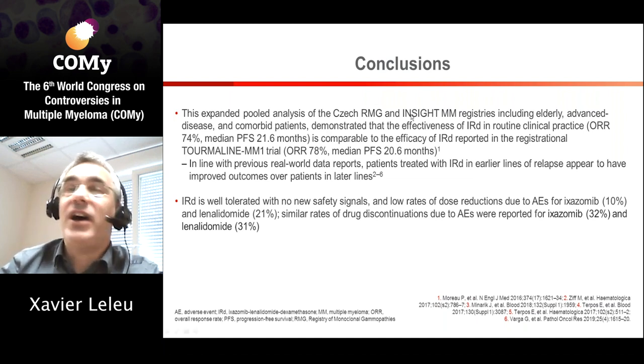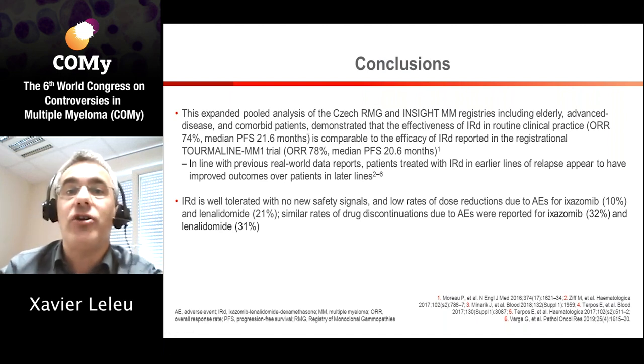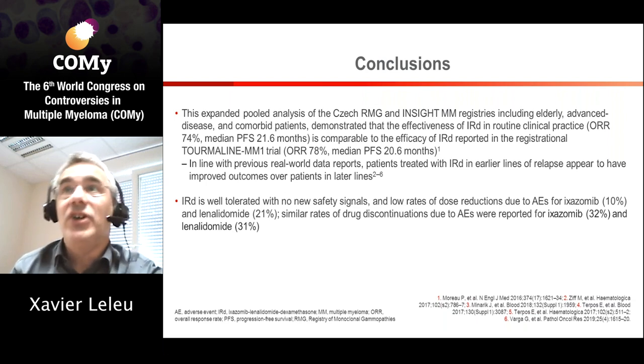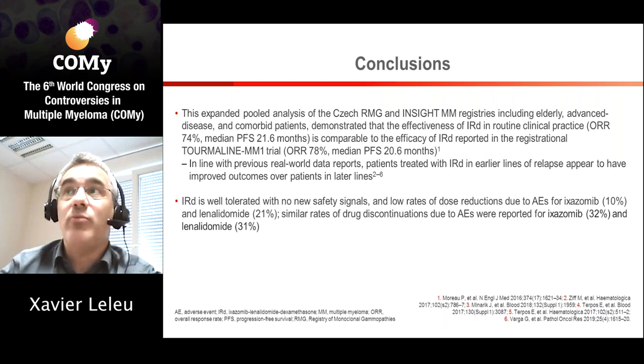In that registry, we had all types of myeloma from the relapsed refractory setting, and notably including elderly patients, advanced disease, comorbid patients. So really it's an all-comers registry. So it's a very nice picture of what the real life is about. We have demonstrated the effectiveness of ixarevdex in the real life, but on top of that, I believe we have also demonstrated that we perfectly replicated what we have found in TOURMALINE-MM1. Again, overall response rate in the 74-80%-ish and median PFS in the 20-21 month-ish, with a specific focus on the patients in second line that truly benefited immensely from the treatment.